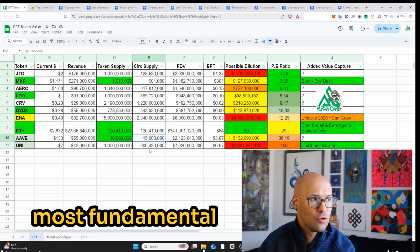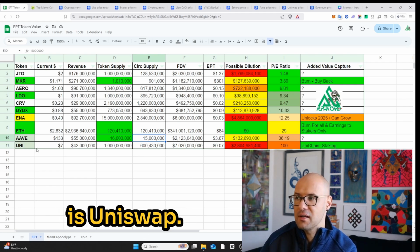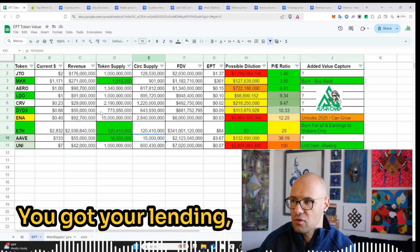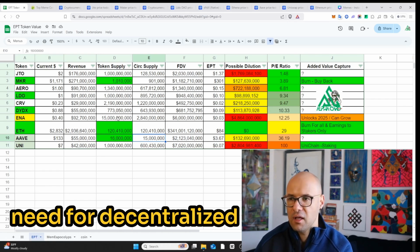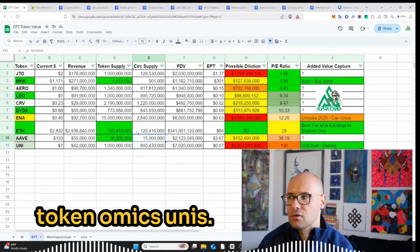These are the two most fundamental DeFi projects, two of three. The third one is Uniswap. Uniswap, Maker, and Aave are all of decentralized finance. You got your lending, you got your trading, and you got your over-collateralized stablecoin. It's everything you need for decentralized finance, these three powerhouses, and they have great tokenomics.